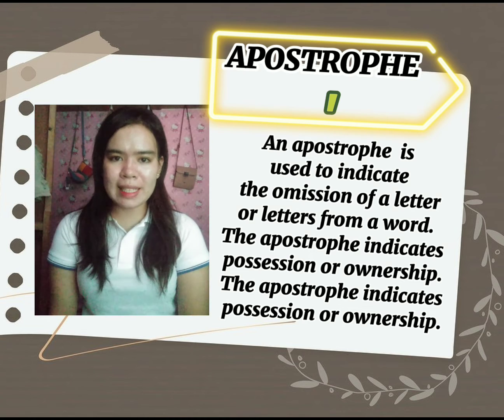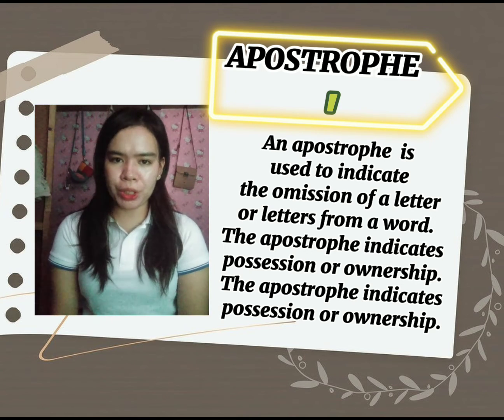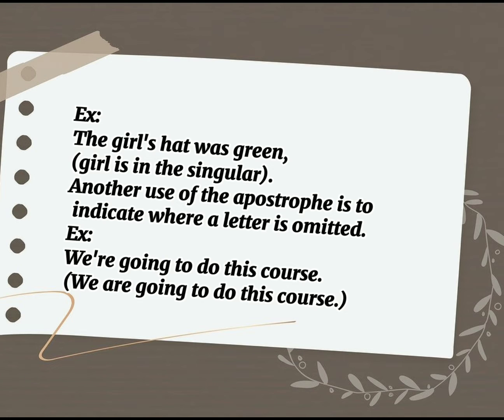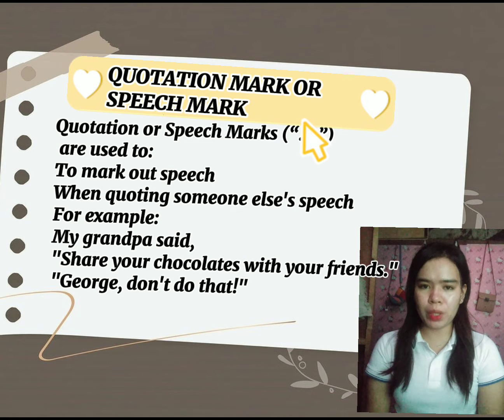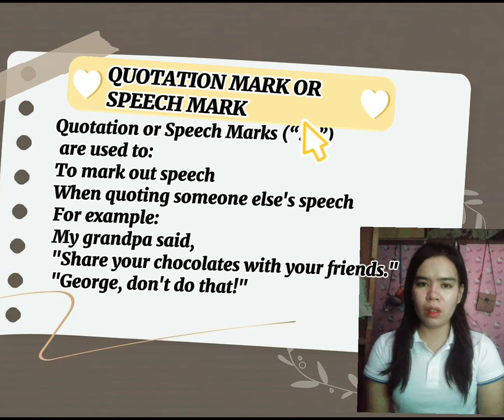Apostrophe. An apostrophe is used to indicate the omission of a letter or letters from a word. The apostrophe indicates possession or ownership. Quotation mark or speech marks. Quotation or speech marks are used to mark out speech when quoting someone else's speech. For example, my grandpa said, "Share your chocolates with your friends." Another example, "George, don't do that."